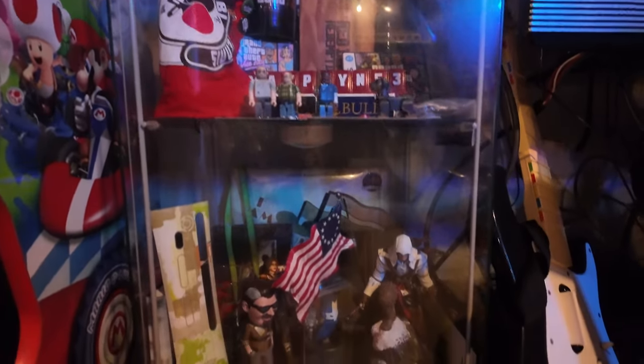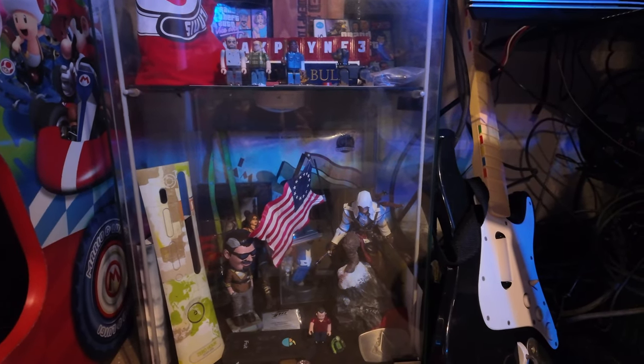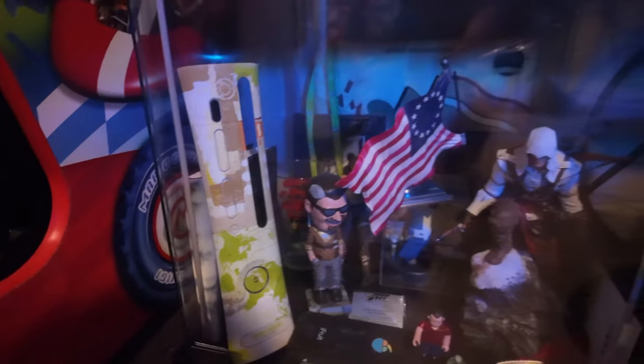And then again, the last shelf is reserved for whatever doesn't fit on the other three shelves, like Tomb Raider, Assassin's Creed. We got the faceplate here from when the Xbox was originally made. You can see it says 0 hour, which is awesome. So a bunch of different cool stuff on that shelf.